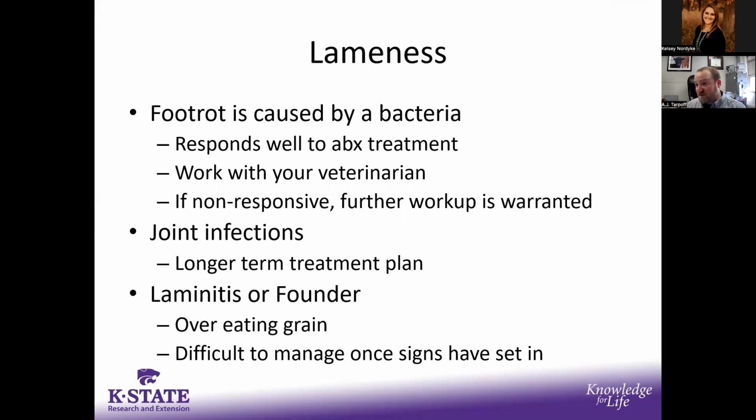Now, if they're non-responsive, that means you treated them and they didn't get any better. Within a few days, between 3 to 5 days, if they're not almost 100% better, call your veterinarian again. There may be something more sinister or more dangerous, an infection deeper into that foot that needs a little bit further workup. We may have to trim that hoof. We may have to do some different things to be able to get at it. So again, basic foot rot, you treat them early, they should get better really quick. If they don't, make sure you follow up with your veterinarian, because they may have to do something a little bit more to get that animal over that issue.